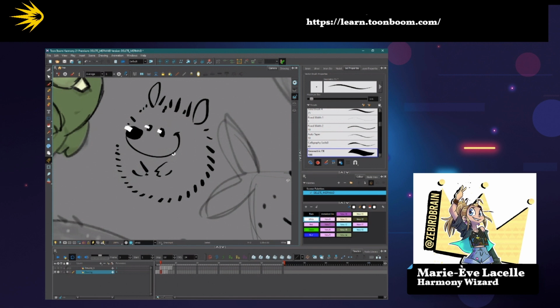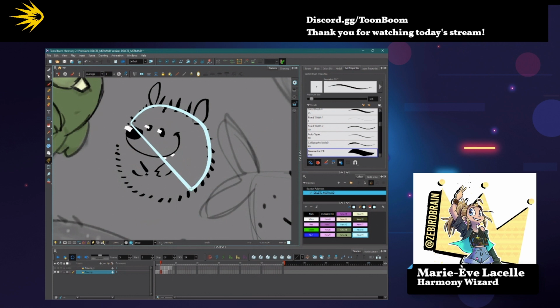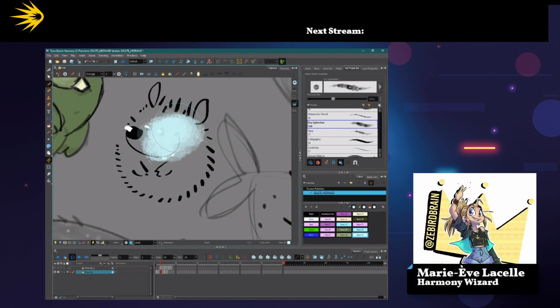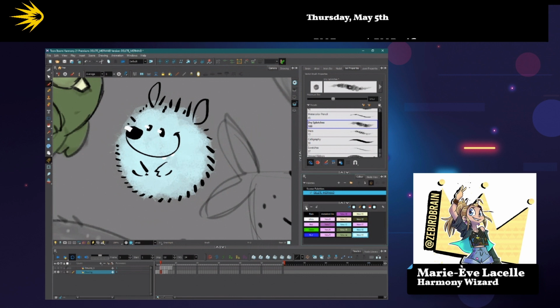What do you think of that little porcupine? I'm gonna fill it with a nice yellow or beige color or something, maybe blue. Or maybe instead I can give it a texture body. That could be cute with the dry splooches brush. You see, there's so many different styles you can get with the software. Oh, I love it. Okay, I like this one.